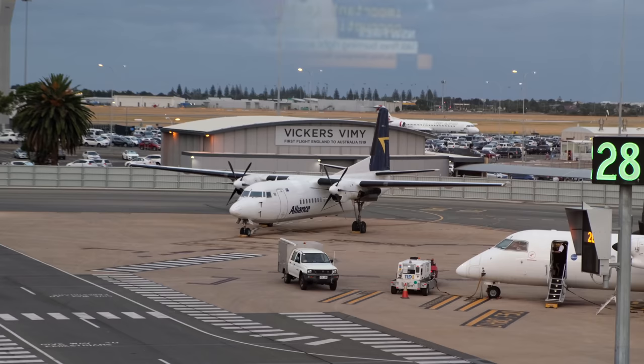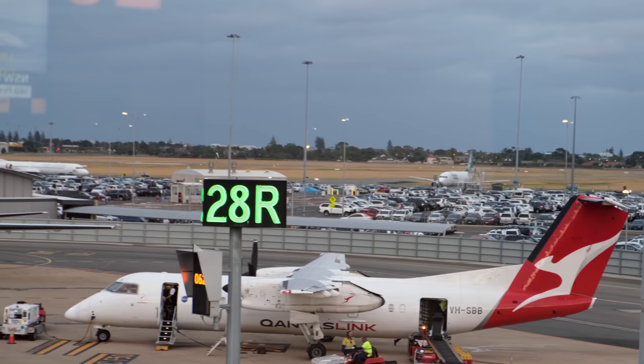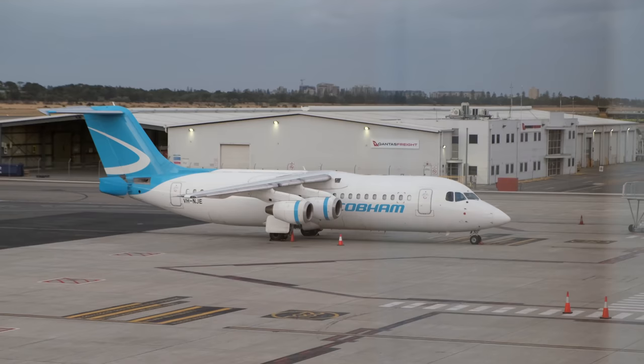But what's unique to Adelaide are the amount of interesting and reasonably rare aircraft. Here's a Fokker 50 and behind that is a Virgin Fokker 100. And then further away are 737 classic freighters and a few BAE 146 mini jumbos, although actually they look like mini C-5 Galaxies.